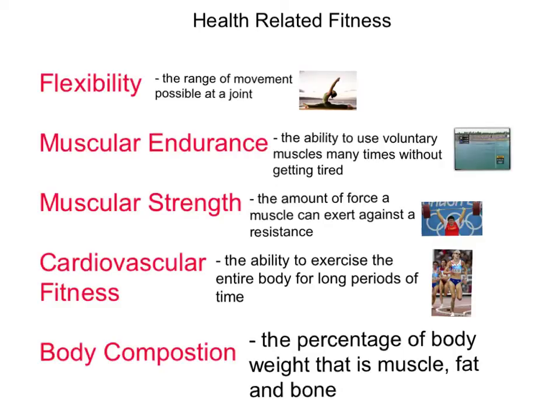And finally, the last component of health-related fitness is body composition, which is the percentage of your body weight that is muscle, fat and bone. And obviously different sports or different positions in sport will require different types of bodies, different body compositions, and we will look at this in more detail when we look at body types and somatotypes.